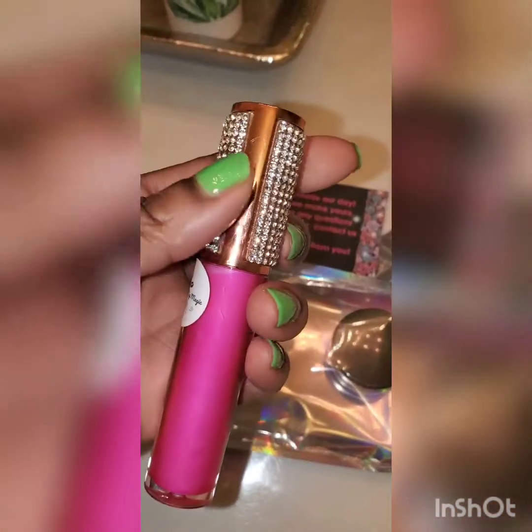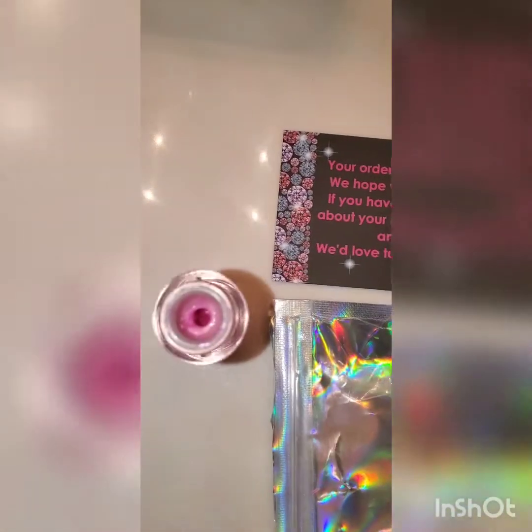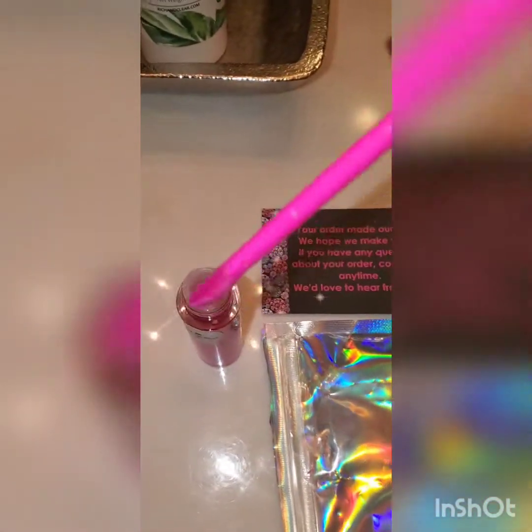This is the actual application that goes on your lips after you do the scrub. It has a pretty smooth feel to it. It didn't really have a scent that was extravagant or anything. It was a regular lip balm kind of spread, so no issues there. It wasn't sticky or anything like that. It glided on pretty smooth, so I really didn't have any issues with it at all. I also received the actual scrub.